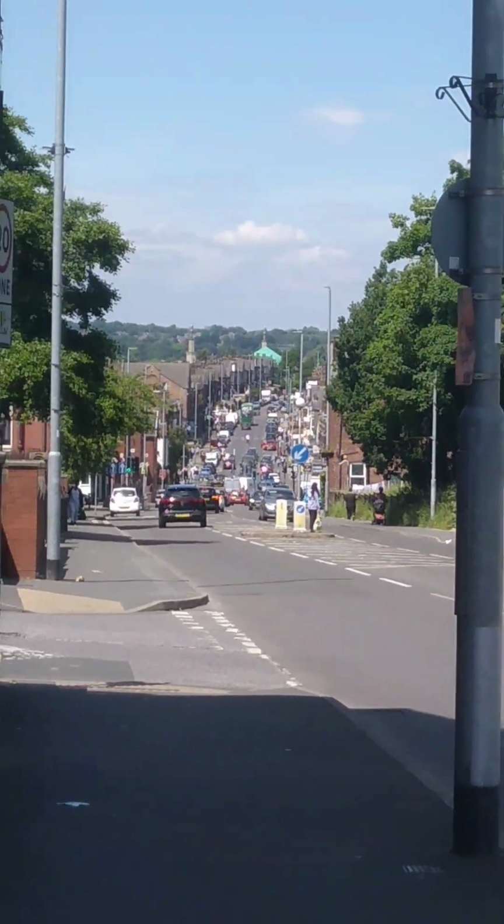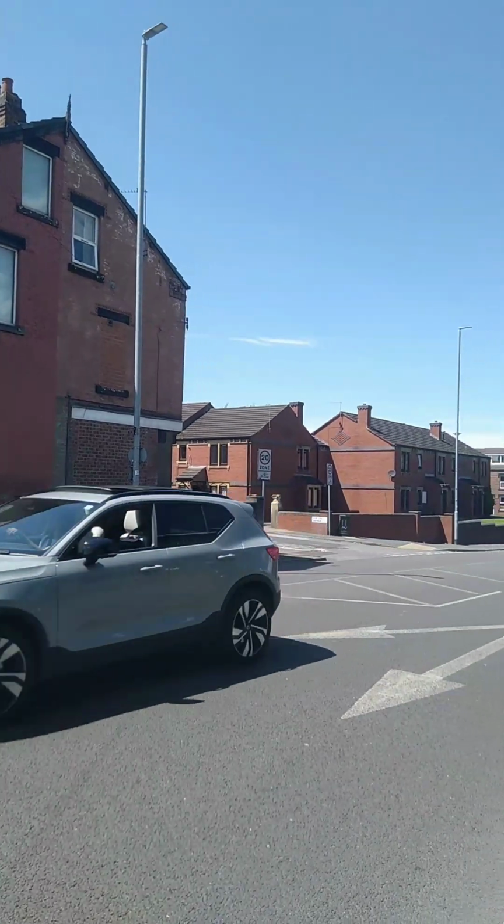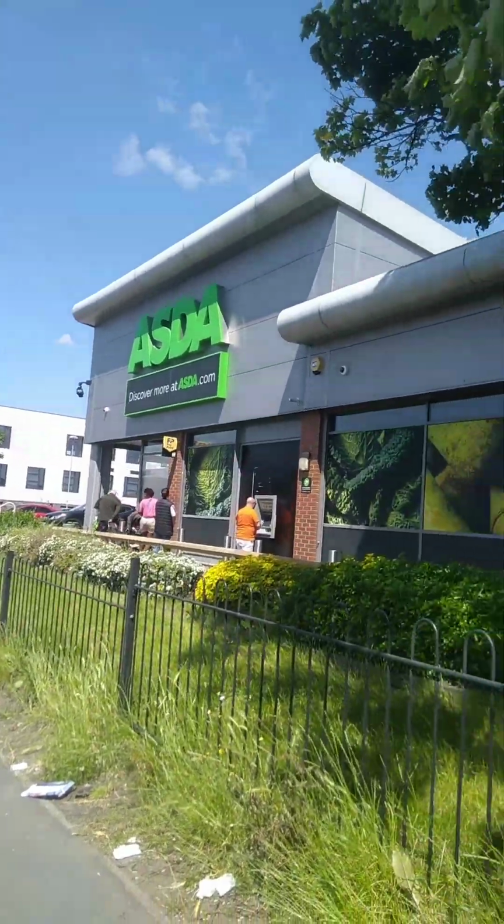The shop is really close. Like, literally, we've only been walking for 2 minutes. Are you brave? Would you pop there in your Jim Jams? It's also got an ATM.